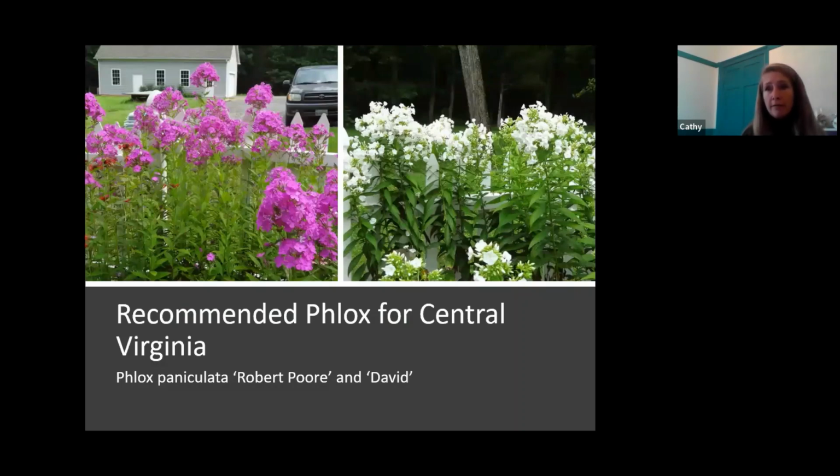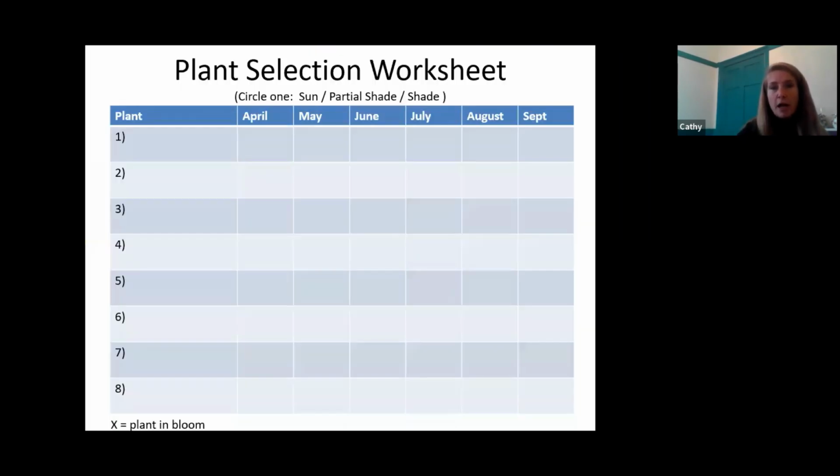Robert Poore and David, for me, have been mildew free. I know some folks are concerned with phlox that you might have some mildew. These two get no babying whatsoever, and they do well for me. So hopefully they would be a good thing to try in your garden.